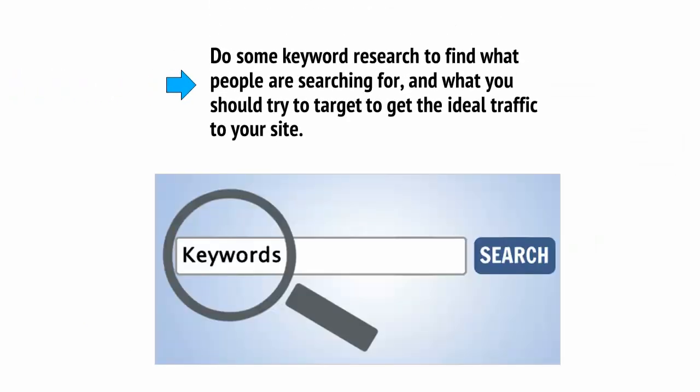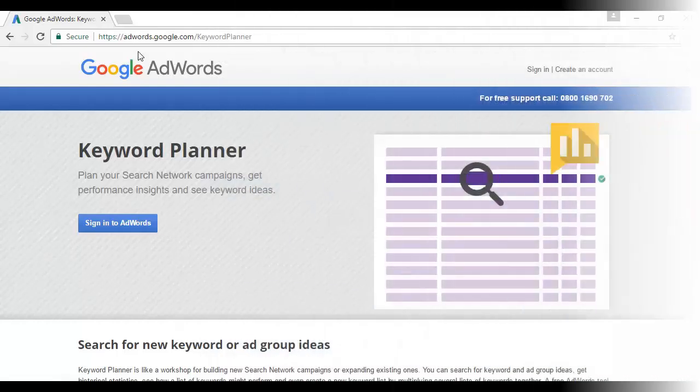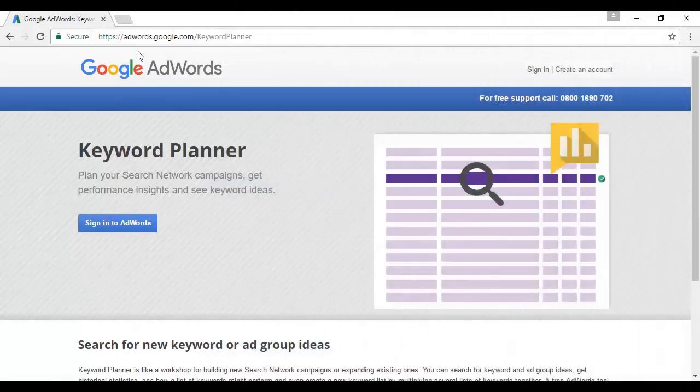Do some keyword research to find what people are searching for and what you should try to target to get the ideal traffic to your site. You can find the volume of people searching for specific terms by using Google's keyword planner. Come here to adwords.google.com/keywordplanner and then sign in using your Google ID. It's all very straightforward. Try to make sure that the terms you search for aren't too competitive, however. Otherwise, you can end up going against too many other sites and giving yourself an impossible task.